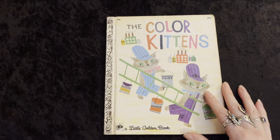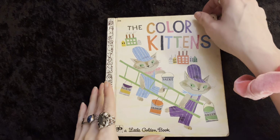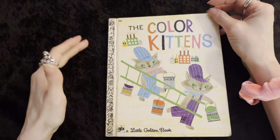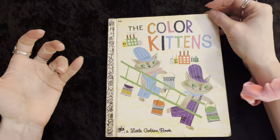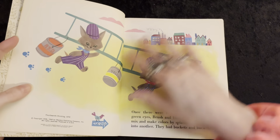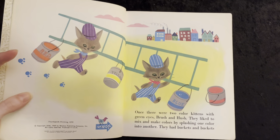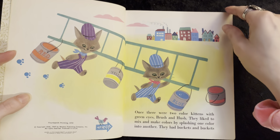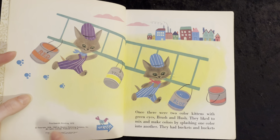This one here is one of my absolute favorites, the Color Kittens. And I have to be careful with this because this has been in the house for so many years. This was in my mom's house growing up. It was on my mom's bookshelf. This copy, I have to be careful with. This is from like 1972. So maybe it was my older brother's book. I don't know. But this book is originally from 1949.